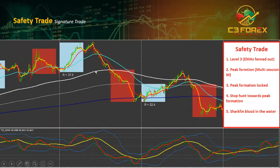So you got level 3. EMAs are fanned out. You have your multi-session M right here. Cross, level 1 confirmation. It consolidated. The next day gives you a stop punt towards the peak formation. Drop, safety trade. Level 1 is locked. Level 1 consolidation. Stop punt towards the peak, which is your multi-session M. Drop. This is your safety trade. Stop punt towards the peak. Drop.